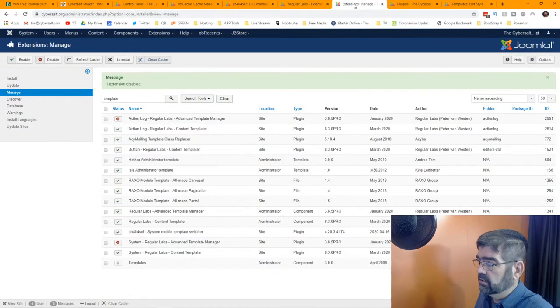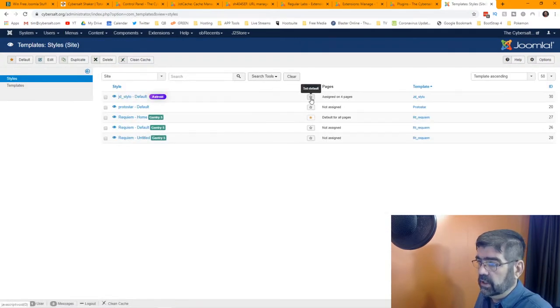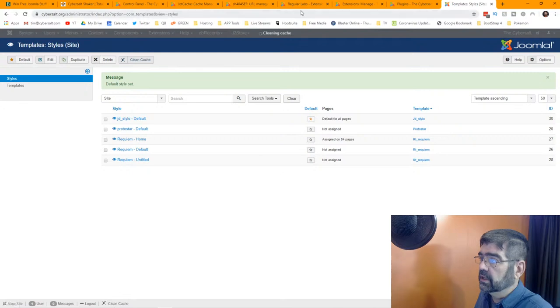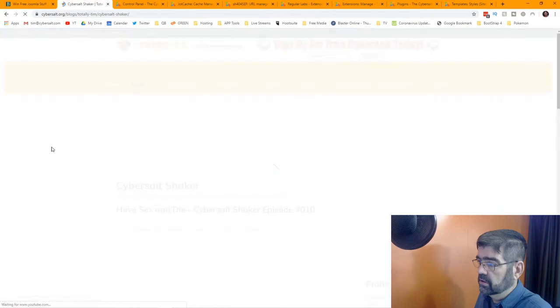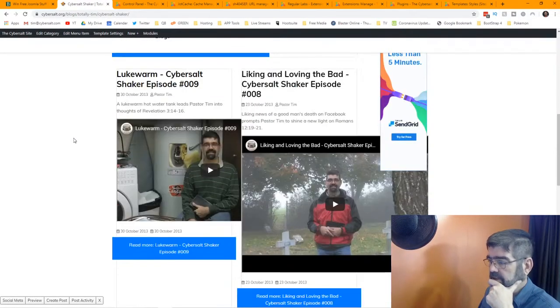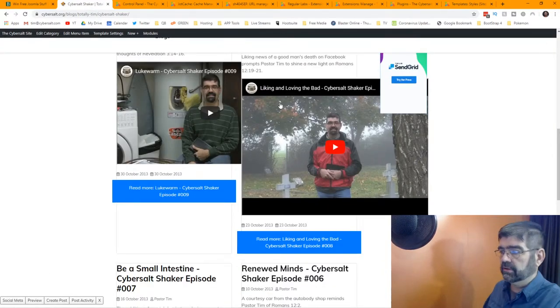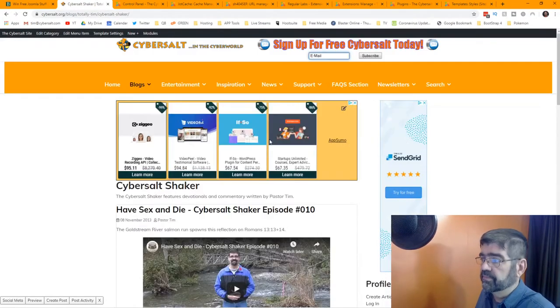Let's see, I meant templates, close. Let's make JD Stylo the default for all pages. Clean that cache and refresh. There we go. I am also running a CDN on this, and so I wonder if that is having an impact on it. All right, so I have some formatting to do in this particular article because of the embed of the video. And yeah, those are things that I can fix.